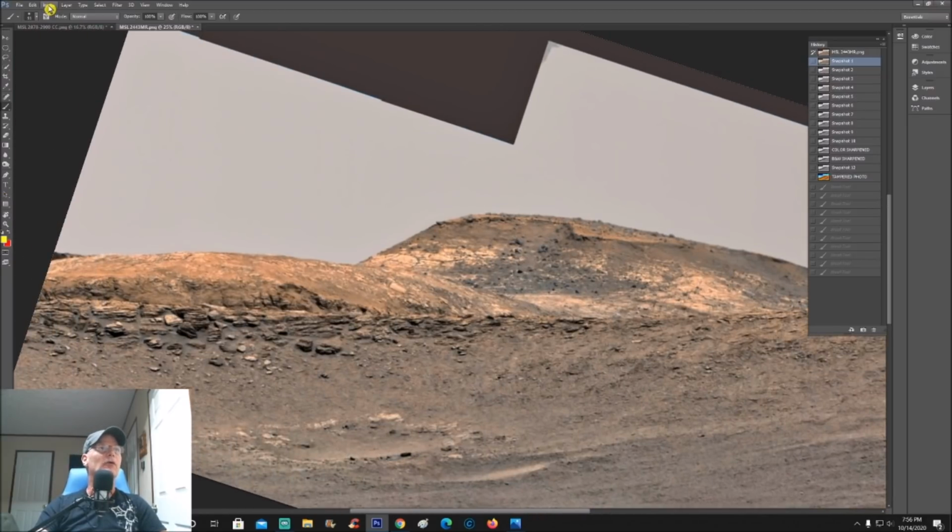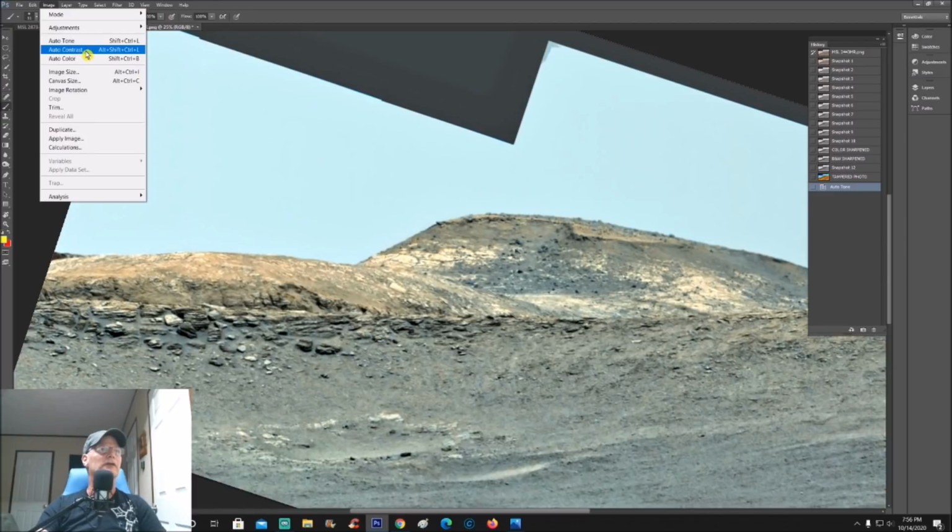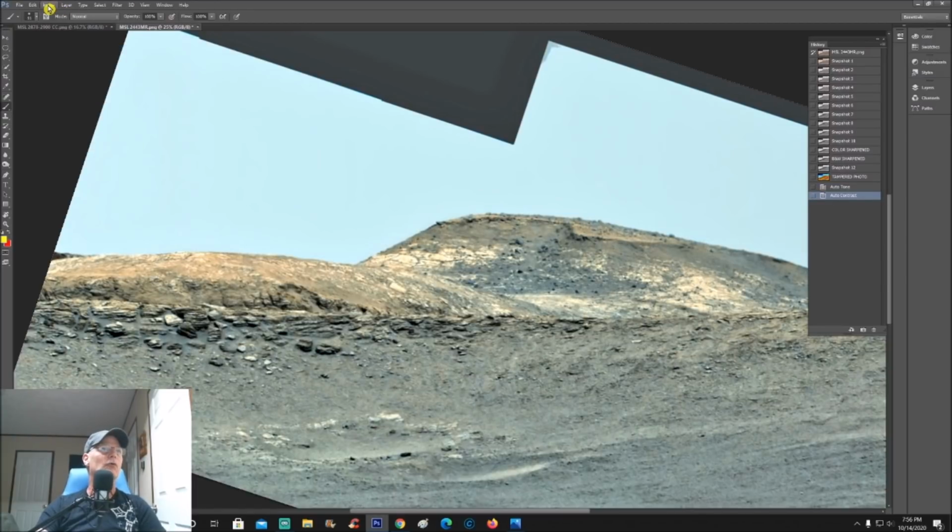First of all, we're going to just do the automatic auto tone. You can see how it pops. Three stages here. I got the auto contrast. Do that. And then we're going to do auto color. So I'm not doing anything else to this photo.